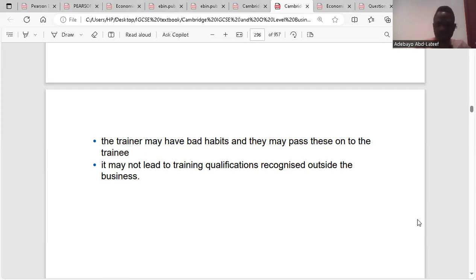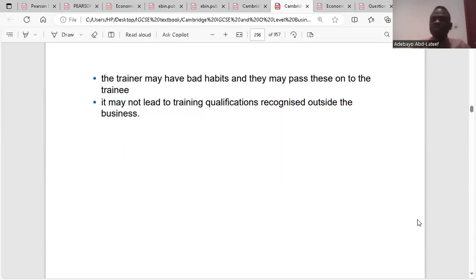The third one, it may not lead to training qualifications recognized outside the business. You might not be getting a certificate for it. When I train you to work, am I going to give you a certificate? No. But when you are being trained outside, you might be receiving a certificate. I get it. You get it here.